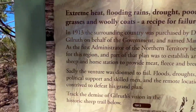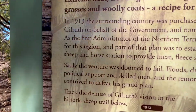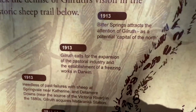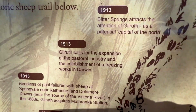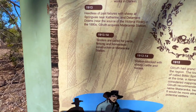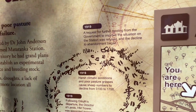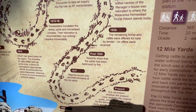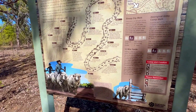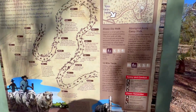There, Floyd. In 1913, the sanctuary was purchased by Dr. John Anderson Gilruth and named Mataranka Station. So Bitter Springs attracted Gilruth's attention as a potential capital of the North, 1913. And so that's probably been there since about 1913, I'm guessing. Yeah, I mean, you could read that all day, but basically it's around that time when the sheep dip was done.